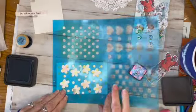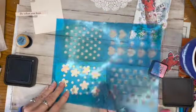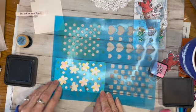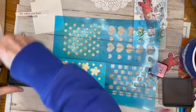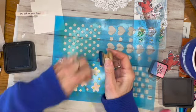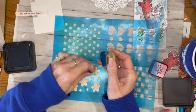I see Tim Holtz has got another new color out. I can't keep up. I just think I have as many colors as I need until there's one that just calls my name.